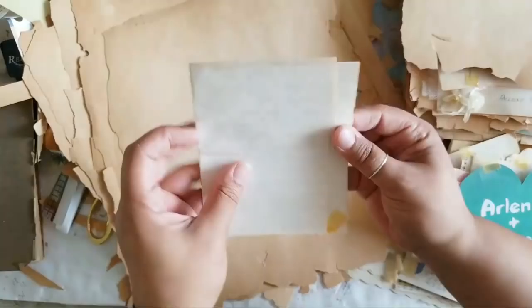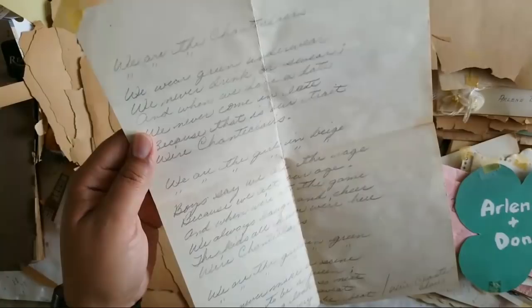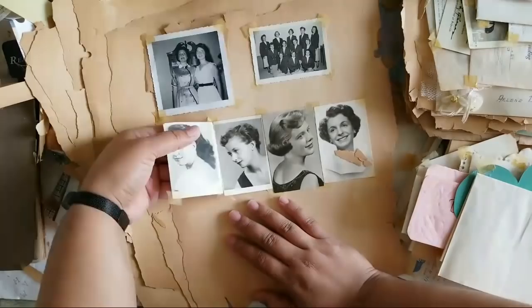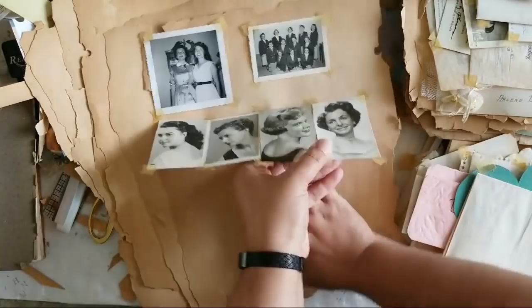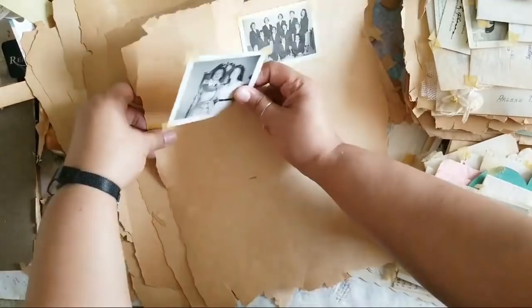And another letter, it looks like. Yeah, the Chanticleers. We are the Chanticleers, or I don't know how you say that. Chanticleers. Chandeliers. More pictures. These must be some of her Chanticleer friends. Ugh, please don't tear anything else. So there's all those. And then a couple here. Pretty neat.